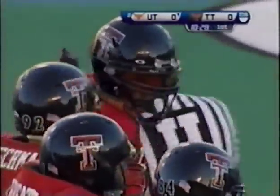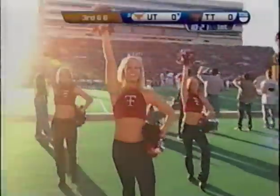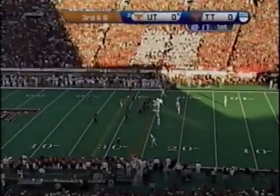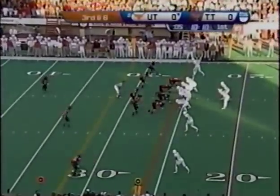Formerly a weak side linebacker, moved to the strong side this year, part of the 3S Mafia at linebacker. John Saldi, Mike Smith, Brock Stratton. First time they've been together on the field in a number of games and healthy. And what a great open field tackle by Saldi. Third down and six now for the Longhorns. Ball's at the 26.